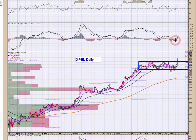IWM has been a stalwart of strength as people rotate from technology, that money, into cyclicals and value. And SPY has been strong as well. I mean, both are at new highs, and that can only be bullish. So let's watch that today. Watch your fat man stocks, your Facebooks, Apples, Amazons, Googles. They're going to probably trade with technology. So let's watch how we trade into the weekend.